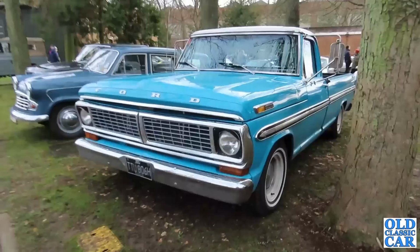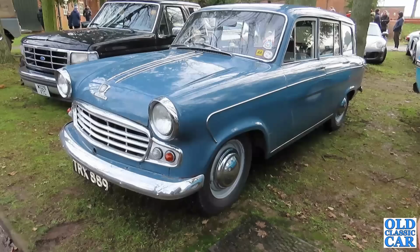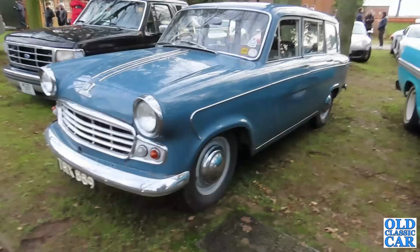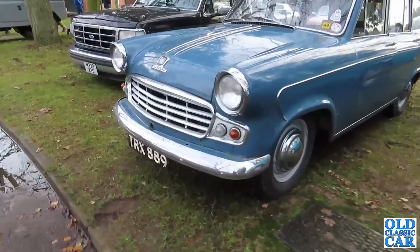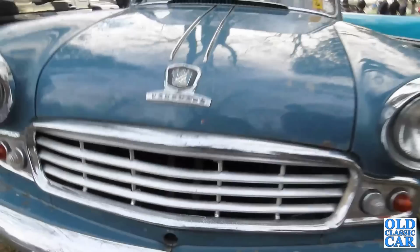Oh, a standard Vanguard Estate. Good lordy. I wonder if that's the one I had. I had one of these years ago. It's the Vignale, yeah, because the Phase 3 was just updated a little bit. Taller windscreen, slightly different front end. It's based on this Phase 3 Vanguard. Yeah, proper old number plates. We like these, don't we? Proper number plate. None of these horrible cheap pressed metal things with the wrong typeface on them. But this looks like a really original car.